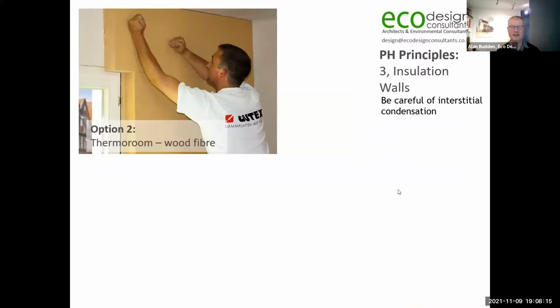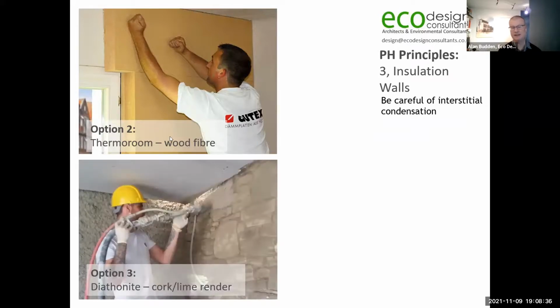We would always recommend with a solid wall construction to have no gaps within the construction. So having insulation on the inside, but it needs to be vapor open. It needs to be what people sometimes refer to as breathable, to let that moisture in and out of the wall. So one of the options there is the wood fibre board, a very good product, and then a lime plaster on the inside. That allows you to do quite a lot of things.